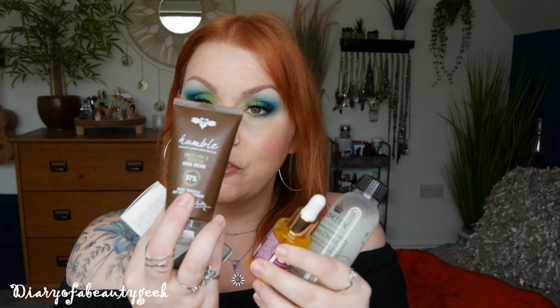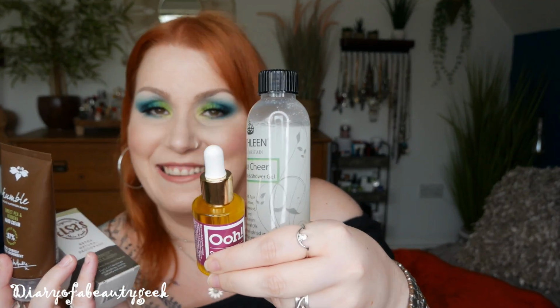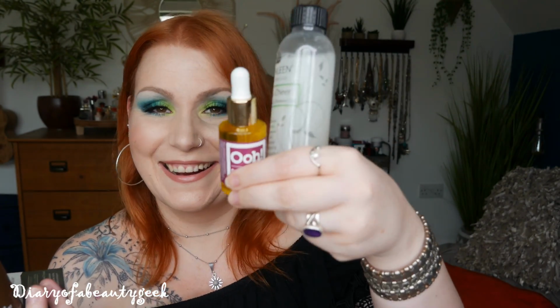Hand cream is gorgeous. Really, really lovely. Face oil, I've got a lot of them, so I'm not sure how often I would use it, but as I said, I do dip in and out of different ones regularly, and it's a really nice one as well. And yeah, this shower and bath gel, it's just citrus, it's just me all over. I can't wait to use it, so I'm really happy. So definitely a subscription I'm going to carry on subscribing to, but as always, I'd love to know your thoughts.